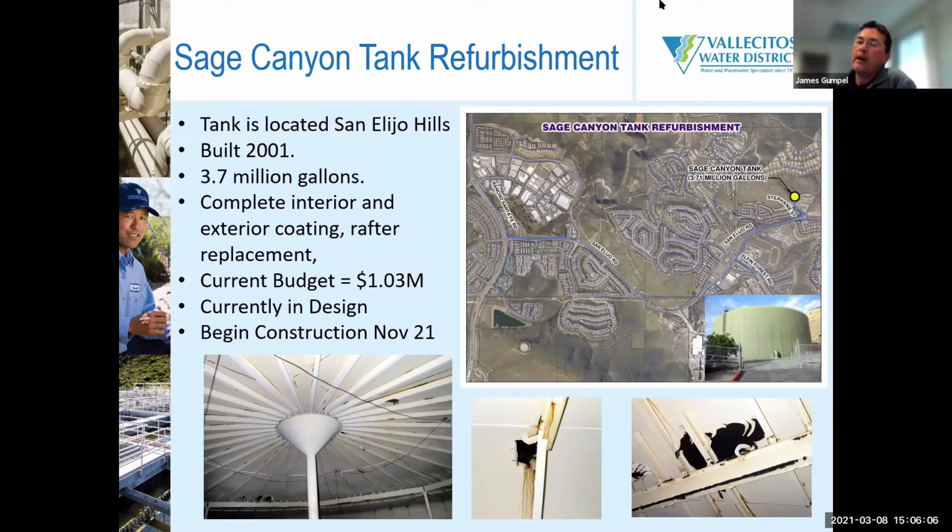Yeah, so operations routinely dives the tanks. I forgot the cycle, if it's every 2 or 3 years. And then they do it per an AWWA standard. And then every now and then we actually take the tanks down and we clean them out.